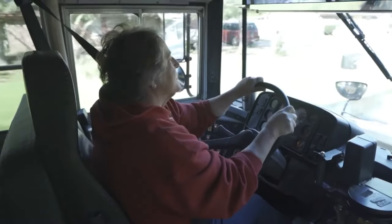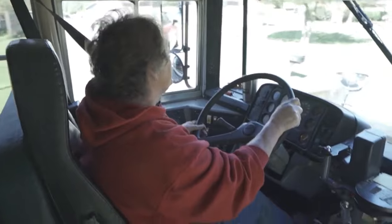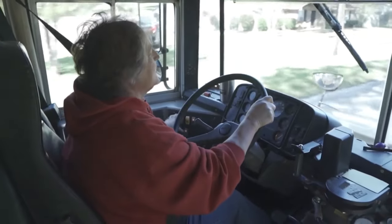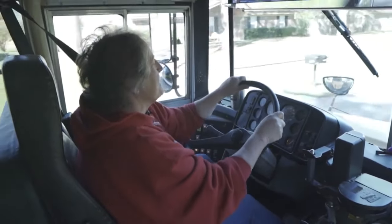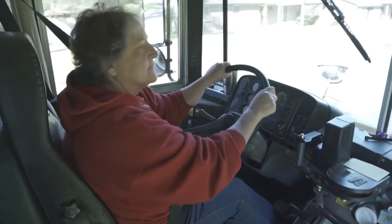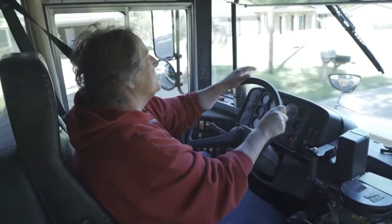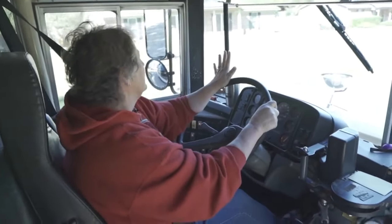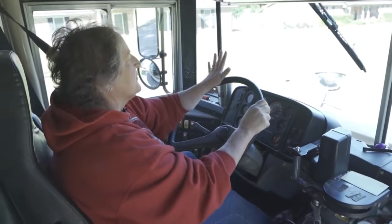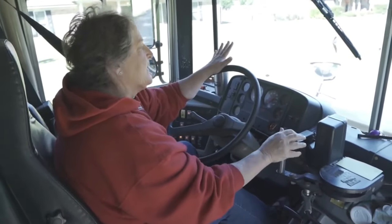Okay, I'm going to do a student loading, unloading procedure. Activate amber warning lights 100 to 300 feet depending on road conditions. As I approach, I'm always watching. Stop 10 feet before the stop and activate stop sign and red flashing lights by cracking the door, which activates my red lights.